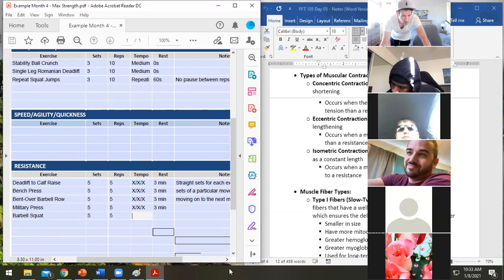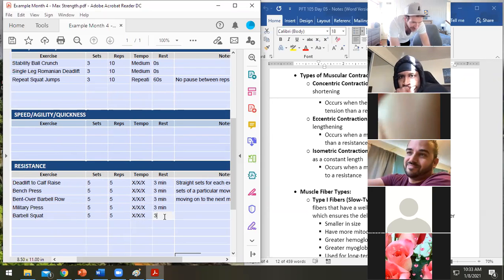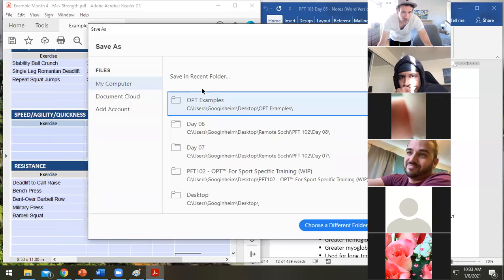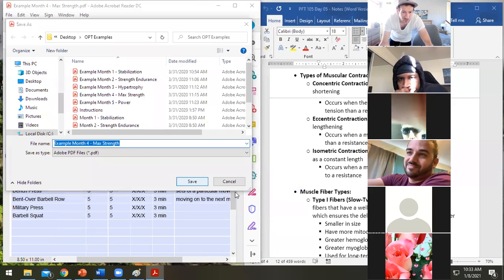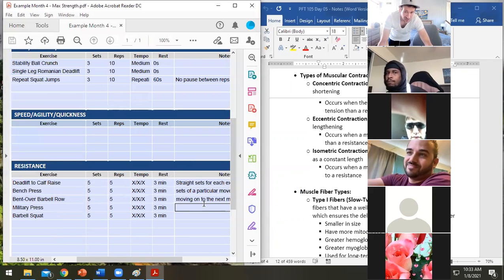You'll also notice that I totally did not write it for the barbell squat. Sorry, that's gonna drive me crazy. That was just for me. So, yeah, replace it. Sorry, my OCD is kicking in.